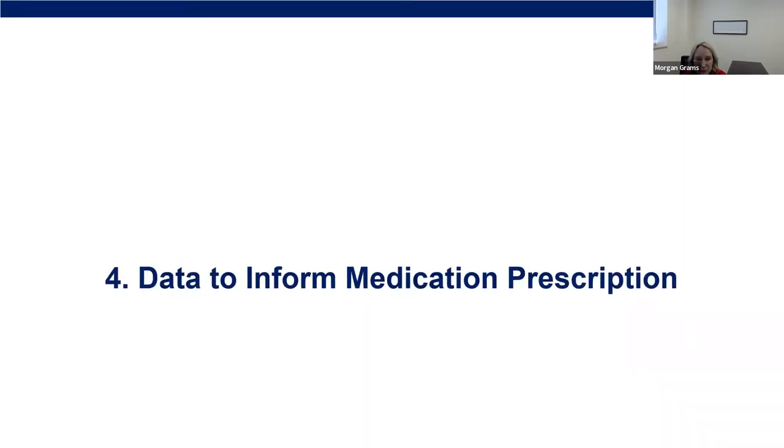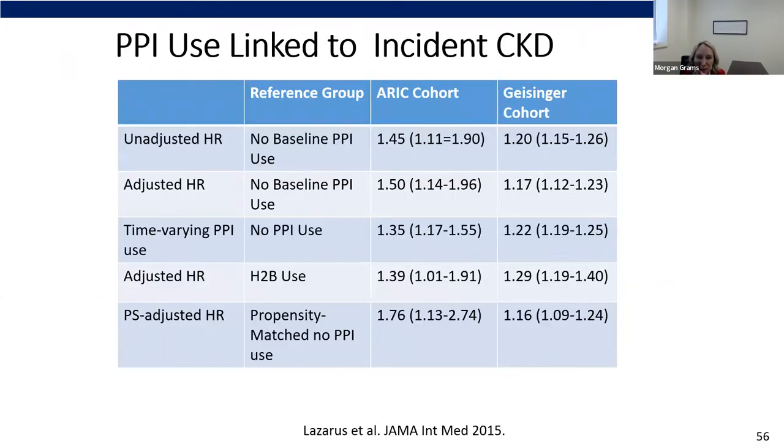Okay, now just a little bit in the last 20 minutes on data to inform medication prescription. So another thing that I like to do is use electronic health record data to really see who's getting which medications and are these medications as effective as we think they are. So one of the first papers that I did on this was with a student, he's now a renal attending in Australia. We looked at proton pump inhibitor use, and we found that it was linked to incident chronic kidney disease. Subsequently, there were many, many different papers showing similar things and similar risks for things like C. diff, diarrhea, and fractures, and even pneumonia.